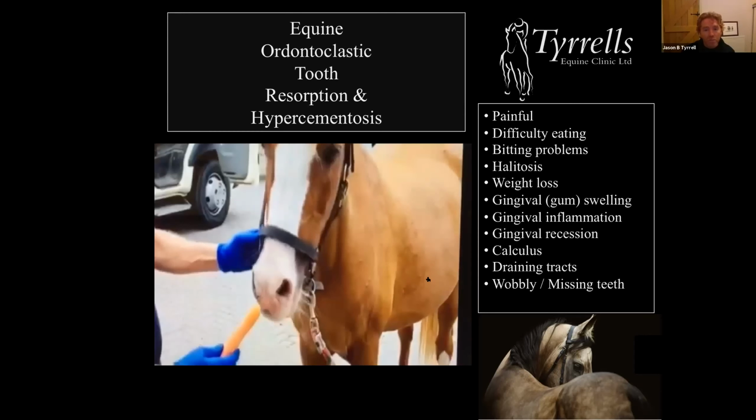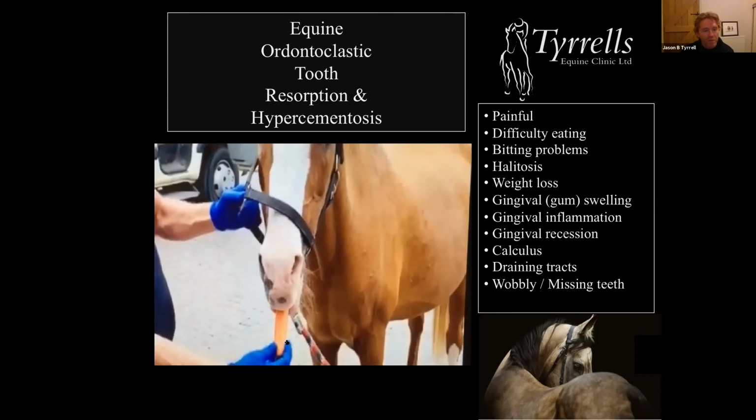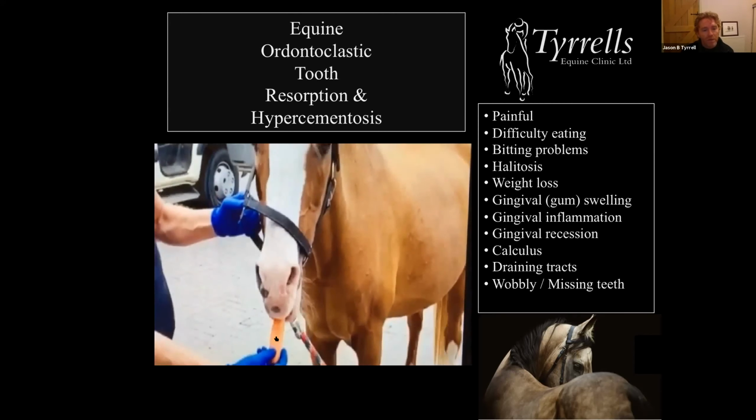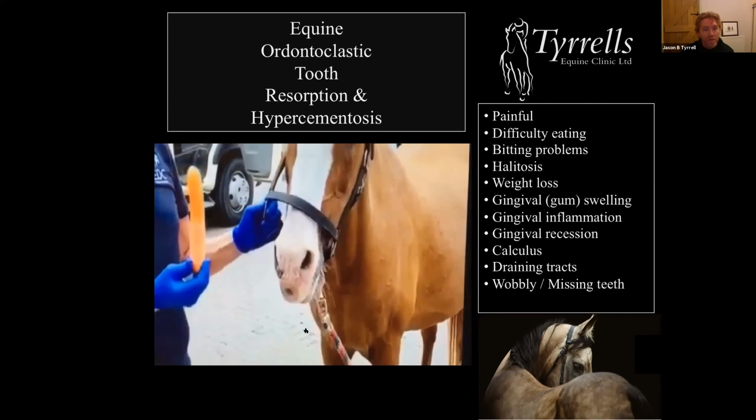This is a pretty cool video, and this is a horse. You can see this horse. Look at him. Good body condition. This horse is not losing weight. But here's a carrot test. How simple is this to do? This horse does not want to bite into this carrot. There he is, sucking away. He's got EOTRH.